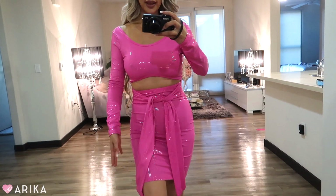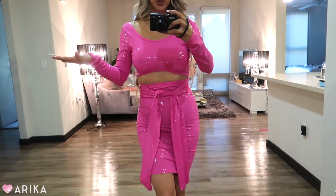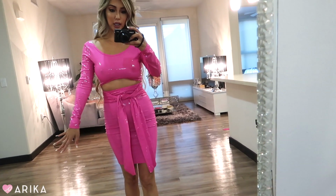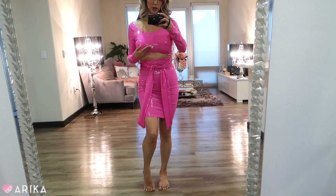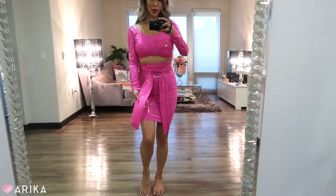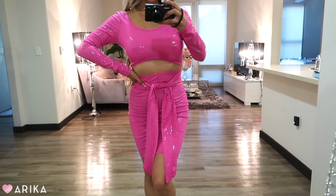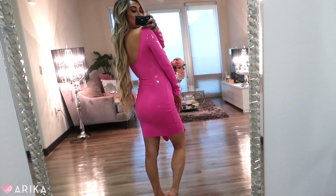And this one I really liked because it is a sequin fabric, and when you look at it, it almost looks like it is plastic or latex or vinyl, and I thought it was really unique and fun because a lot of pink dresses are just plain pink and regular fabric, and this one really caught my eye because it's just this really shiny pink Barbie vibes. And the back is sort of a scoop back.